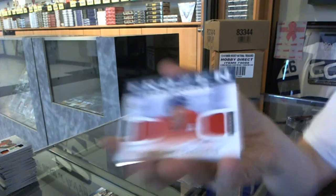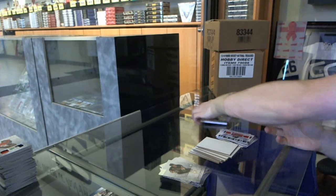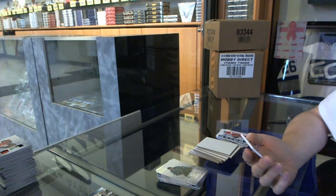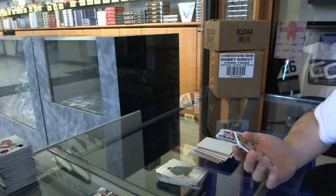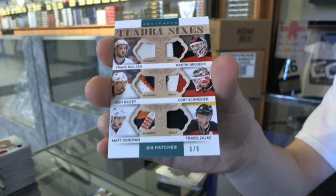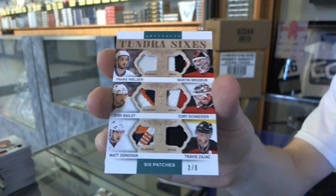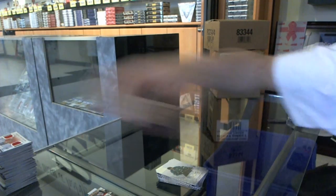We got a frozen artifacts for the Montreal Canadiens, Brian Bellows. And we finish the case with, oh geez, a Tundra Sixes six-way patch, which will be random between the Islanders and Devils. Number 3 of 6: Frans Nielsen, Josh Bailey, Matt Donovan, Martin Brodeur, Cory Schneider, and Travis Zajac. Well, that's an alright way to finish. All right, multi-random is coming up next.